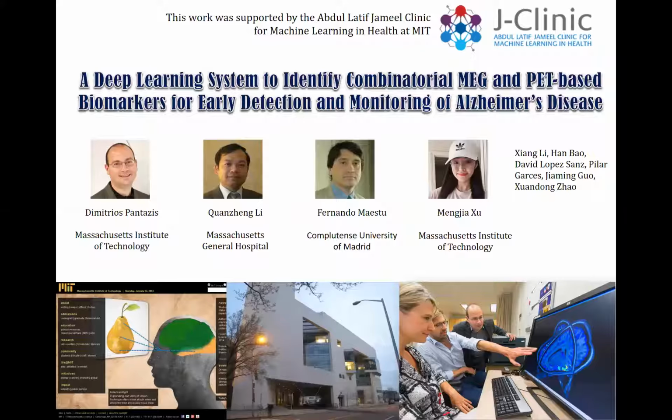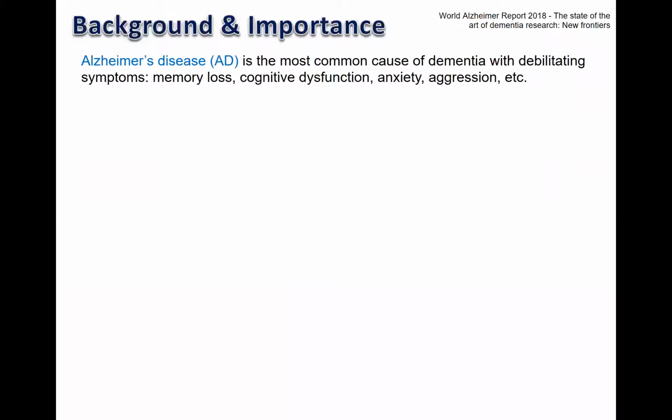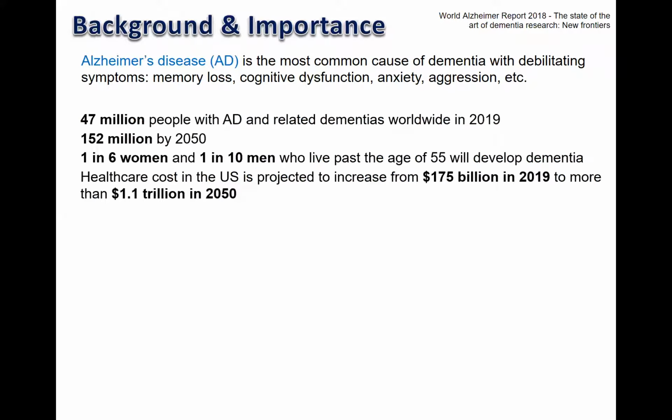Our research project, conducted with the support of J Clinic, is the development of a deep learning system to identify biomarkers for early detection and monitoring of Alzheimer's disease. Alzheimer's disease, or AD, is the most common cause of dementia with debilitating symptoms, including memory loss, cognitive dysfunction, anxiety, and aggression. The significance of Alzheimer's disease cannot be overstated.